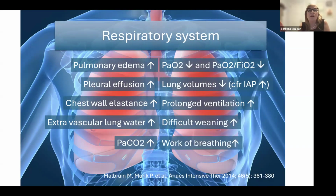This one is pretty easy. We look at this one all the time, right? We're looking at your chest x-ray. We see edema, we see ground glass, we see diffuse infiltrates everywhere. You have pleural effusion.